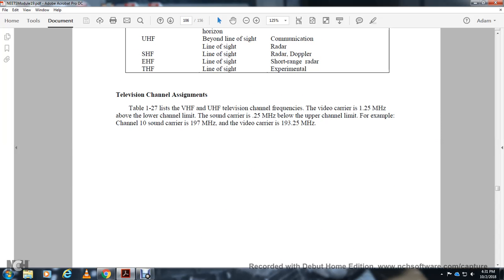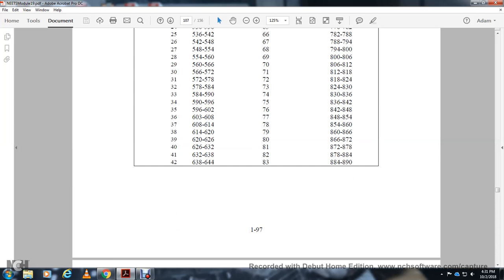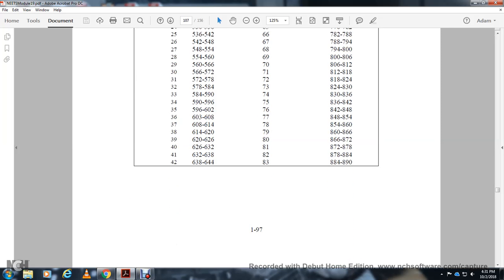Television channel assignments for very high frequency, and also for high frequency television channel frequency: the video carrier is 1.25 megahertz above the lower channel limit, and the sound carrier is 0.25 megahertz below the upper channel limit. For example, channel 10 sound carrier is 197, and the video carrier is 193.25 megahertz. Then it shows the different channel numbers. These are your channel numbers and limits.